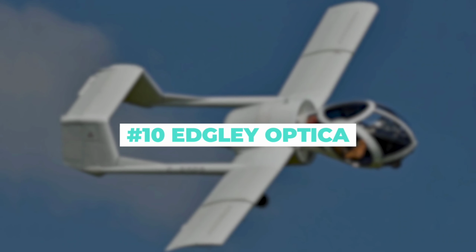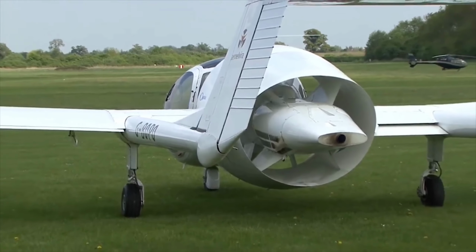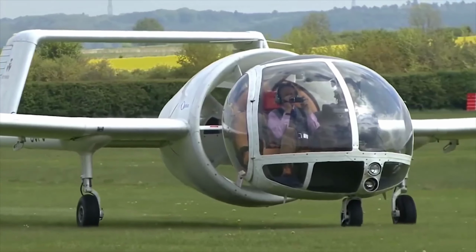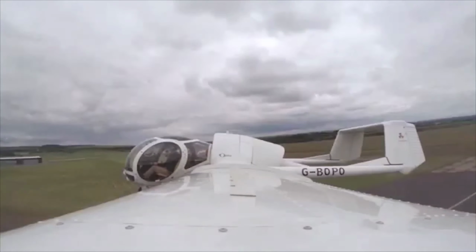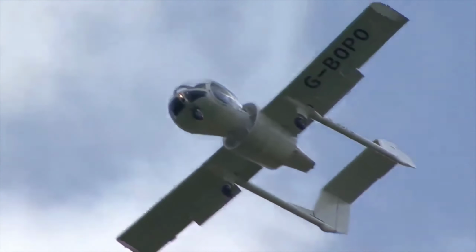Number 10. Edgley Optica. This little beauty was named after the engineer that designed the first prototype in 1974, the British inventor John Edgley. He then started the company that produced the actual aircraft with a group of engineers, and it first flew in 1979. It also got the nickname Bug-Eye because of its look and how it is designed.